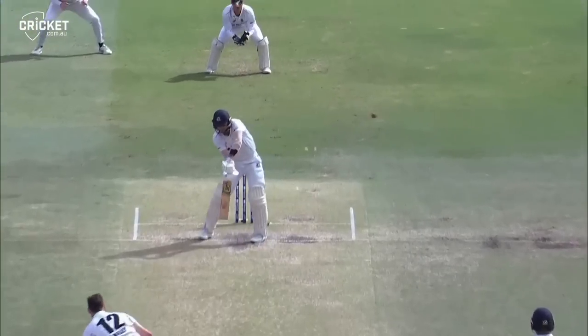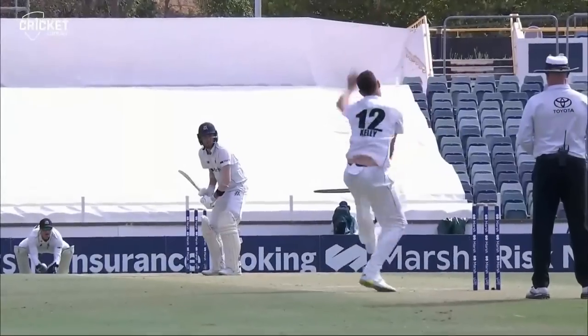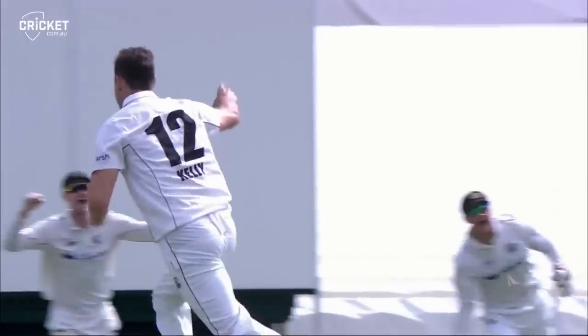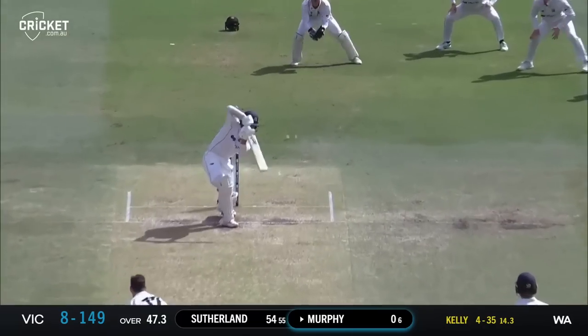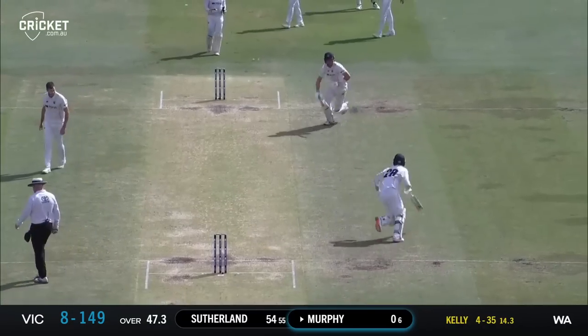Angled in. No feet. Oh, on the top of off stump. Just watch O'Neill's feet. The cardinal sin of batting at the Wacker or anywhere. Caught on the crease, not forward, not back. It was apprehensive. And the brand new one. Lovely shot, Todd Murphy. Beautiful shot.